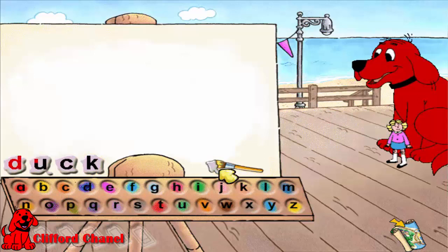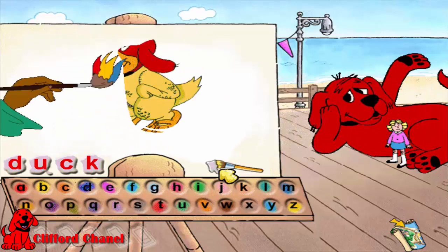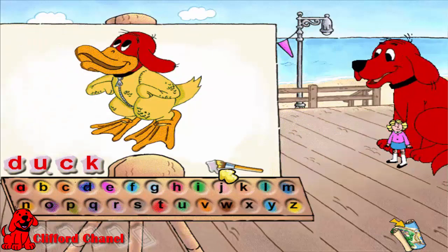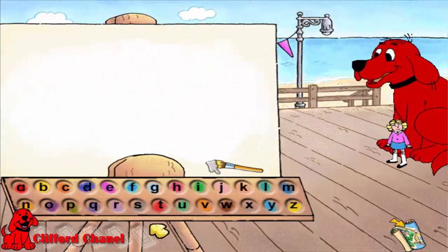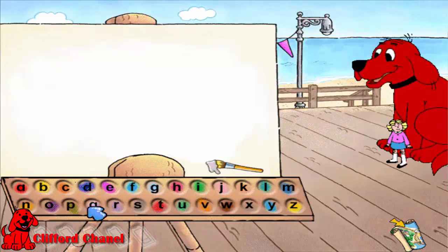Duck? Super! All right, it's posing time, Clifford. Can you make me one last word? P-I-G. Pig? Great idea. I am always inspired in big ways when Clifford is around.